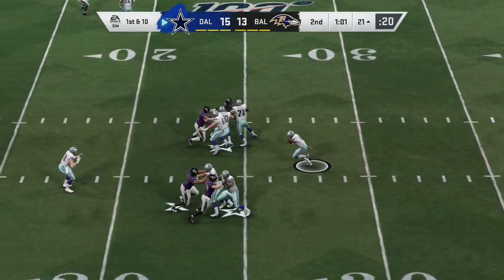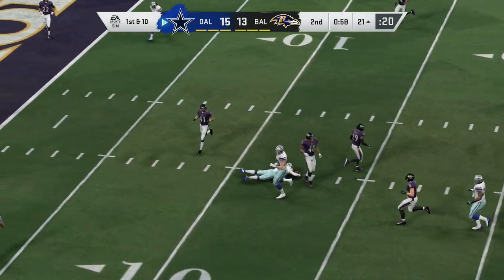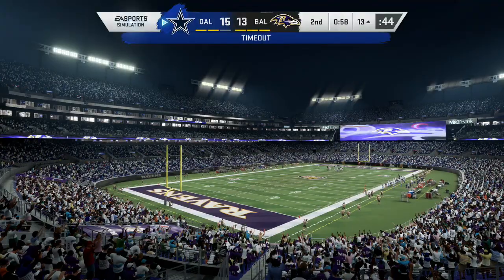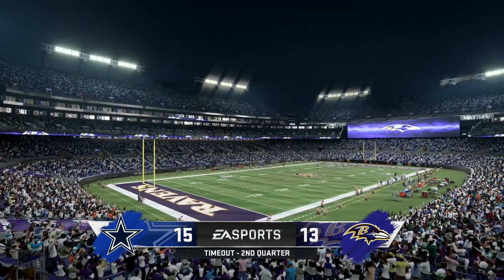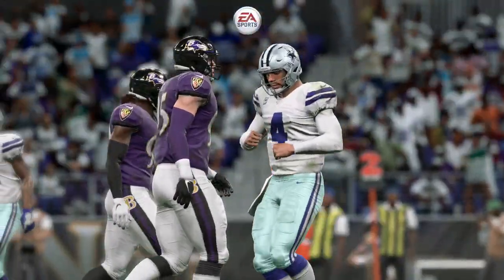A first down throw for Prescott. Stepping up, he's going to keep it. Now the Cowboys going to burn the first of their timeouts as the stoppage will come with a little under a minute to go in this first half.